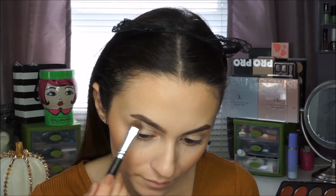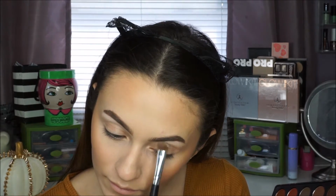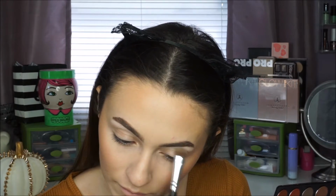I'm going to take the 2 lightest shades in the palette, which is a white and kind of a light beige. I'm going to highlight my brow bones with this, which I really love doing. I think this just cleans up the look. It makes your eyebrows pop and stand out more. It makes them look really crisp and clean. If it looks crazy, don't worry because that's going to be blended out with eyeshadow.